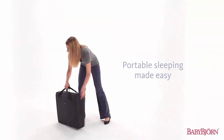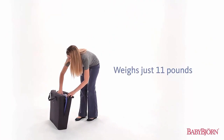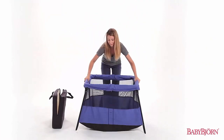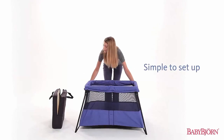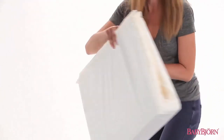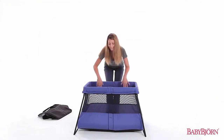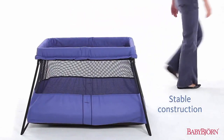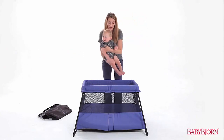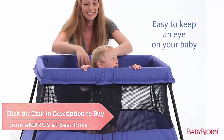BABYBJORN Travel Crib Light 2 is the perfect crib for traveling with your baby. Weighing just 11 pounds, less than half of other portable cribs, the BABYBJORN Travel Crib Light 2 sets up easily in one simple movement. The sturdy mattress and wide stable base keeps the travel crib firm on the floor, making it safe, snug, and cozy for your child. Excellent for newborns and children up to age 3, the net fabric side panels make it easy for you to keep an eye on your baby.